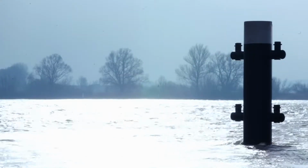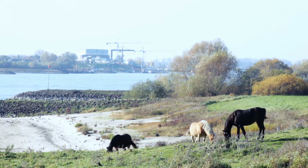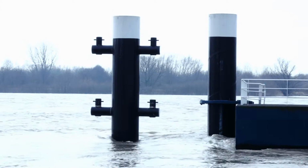Due to climate change, the water balance is shifting. Heavier and longer periods of drought and rain lead to bigger differences in water levels. The River Rhine is the biggest source of fresh water for the Netherlands. Annually, it delivers more water than rain.